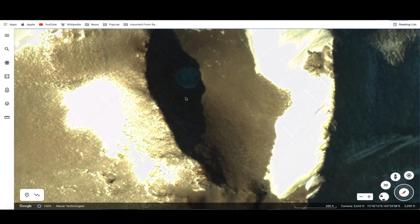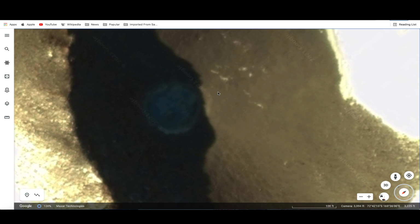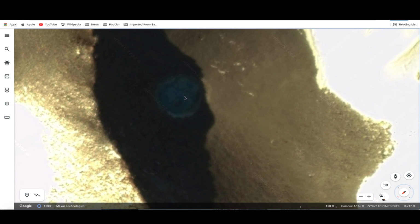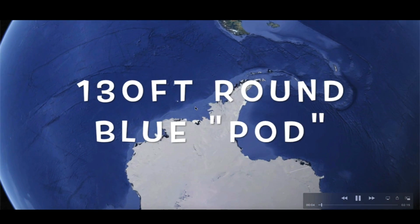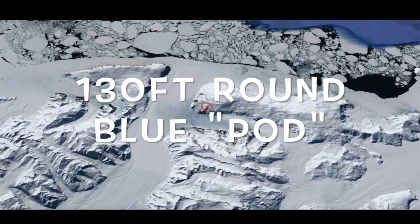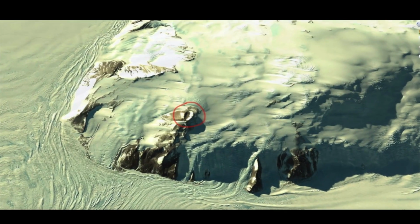That's clear for the most part, but down here in this shadow, there's something that's a completely different color. So what I did was I took some screen grabs, did some enhancement work on this area right here, and it looks to me like one of the Apollo mission landing pods that drop into the ocean. Check this out. Here's the location. It's just over 130 feet wide, pretty good size, and it's right there in that location that I just showed you where the tall shadow's at.